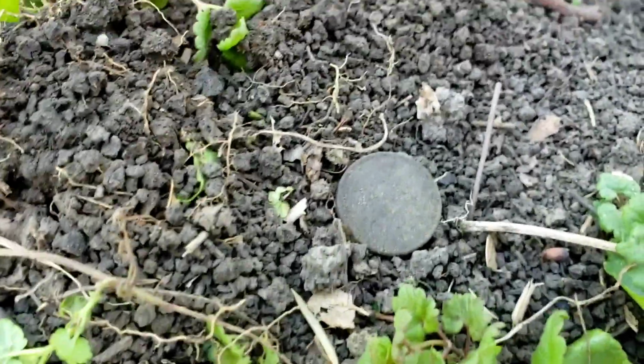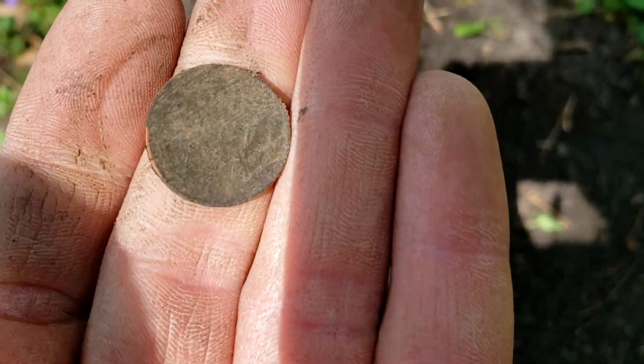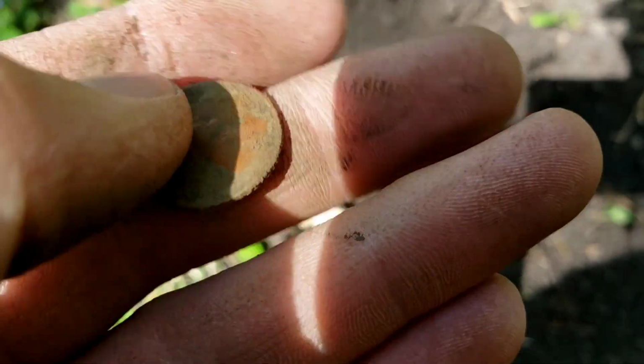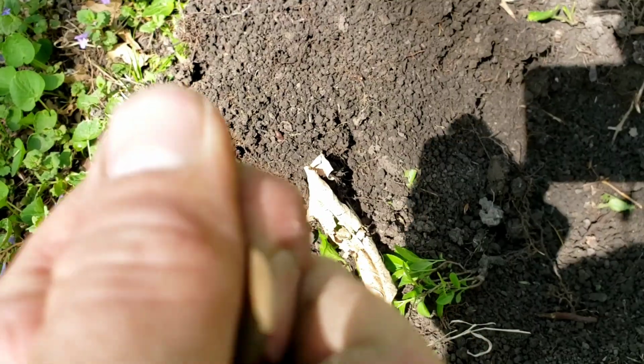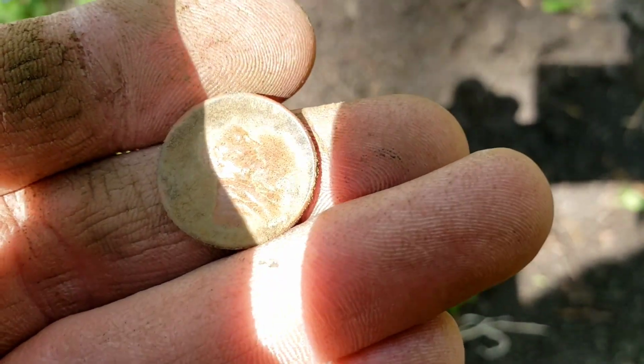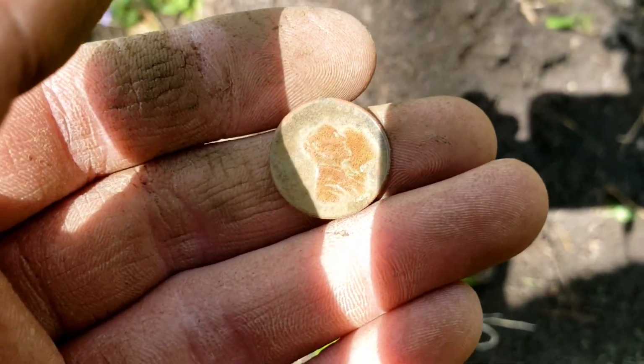So I finally just pulled up my first wheat penny of the day, and it is not in very good shape. See what we got for a year on it. Looks like 50s probably. Yeah, it's a 50 something. That's still a wheat penny though. I'll take it. Let's see if we get something else.